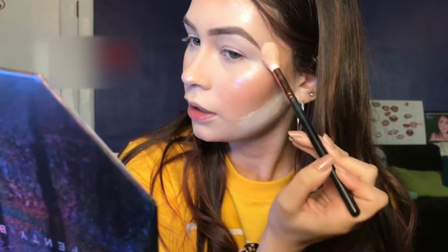Do you guys see this? I've only used this white shade so far. I haven't even used this one. This one is insane. I don't think you guys are ready. I'm gonna look so stinking cute.